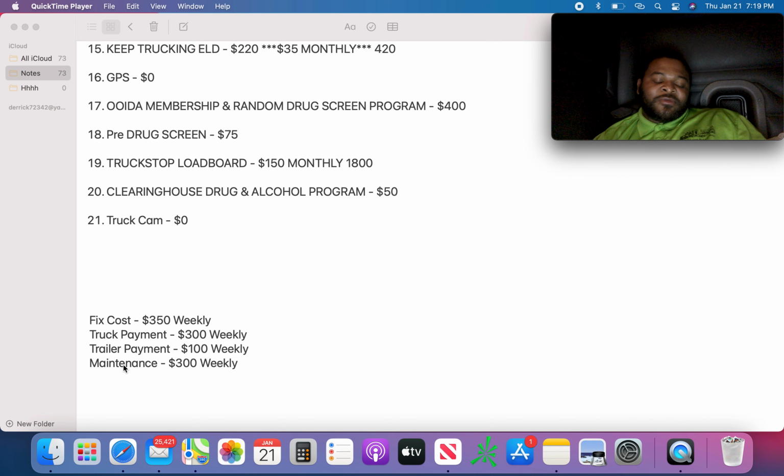I personally did $300 a week. Might be more, might be lower. I'm pretty sure you're going to spend lower than 15 grand a year in maintenance, but I like to aim for the high side. So 15 grand is what I aim to spend on maintenance in a year, which came out to be $300 a week. This is what my typical fixed cost was for my first year, besides fuel.